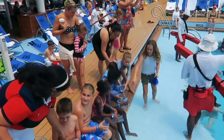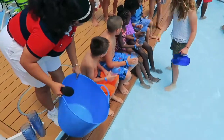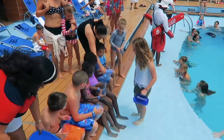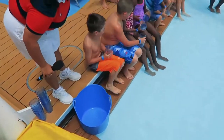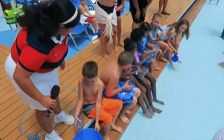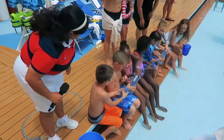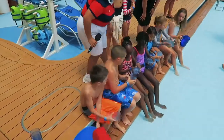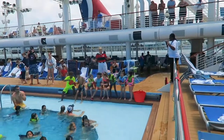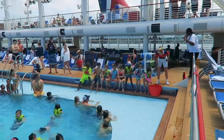The contest is they get water and they have to pass it all the way down. Hunter's helping them until they get to the end and fill the bucket up. The other team's over there. They're doing a good job.